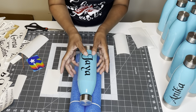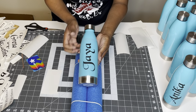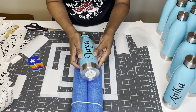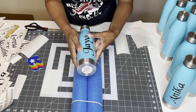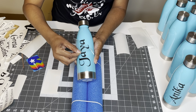I'm not going to go straight. I'm going to go in a curve motion. So now I can turn it around. I'm gonna go in a curve motion because the bottle is curved. Making sure that I don't have any bubbles. Then I'm gonna peel back.